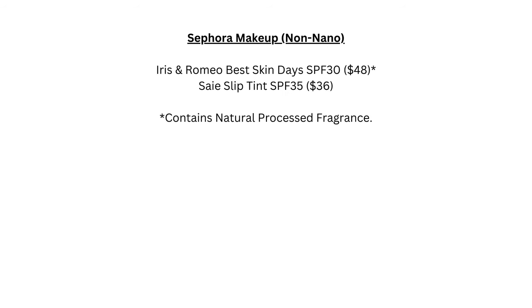So let's talk first about Sephora and about the makeup products that are sold by Sephora that are non-nano and obviously that don't include any chemical sunscreens or sunscreen boosters. And I have tried actually both of these products. So the first one is the Saie Slip Tint, and this is a foundation product.